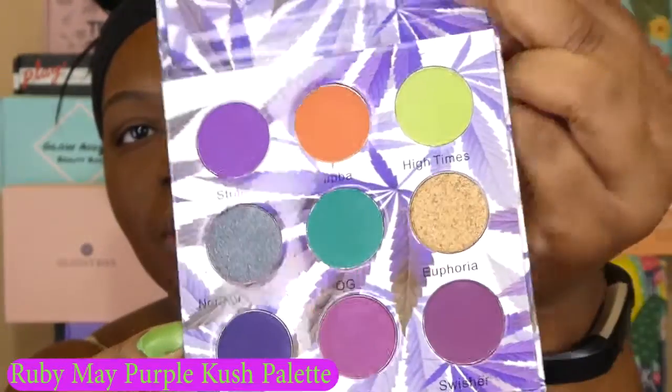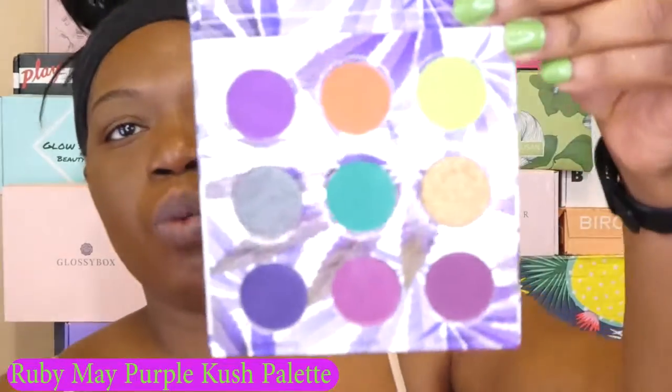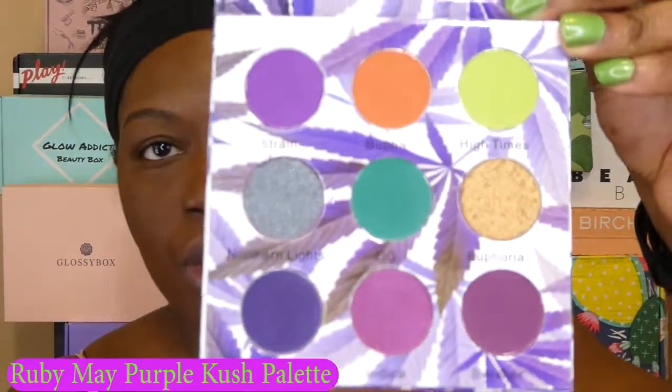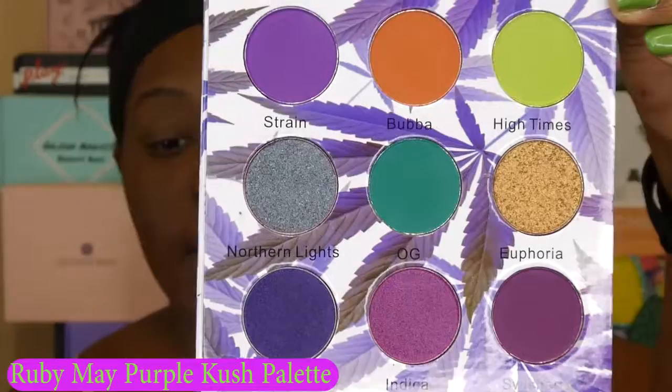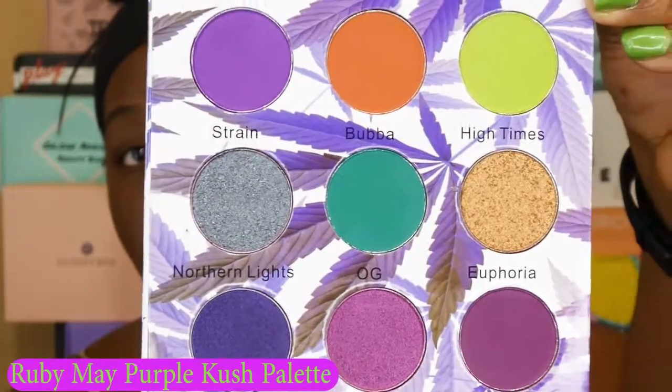Purple Kush by Ruby May. There is a mirror included. Those are the colors. That makes me so happy. So this palette was specially created for Privy Beauty Box. The eyeshadows do not include any CBD, but the names are definitely inspired by it.